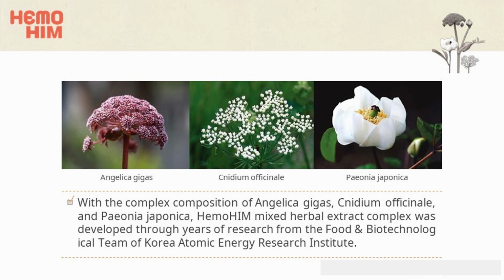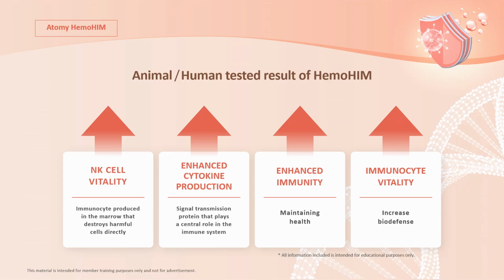And then Atomy does really good quality control with their supplier, and they have their own place where they harvest these ingredients. So again, quality control is a key thing for me as a supply chain professional. And it really helps with your NK cell vitality, natural killer cell. If you look at some of the YouTube videos, it will show you how those cells attack, right? And again, everything has to do with immunity.